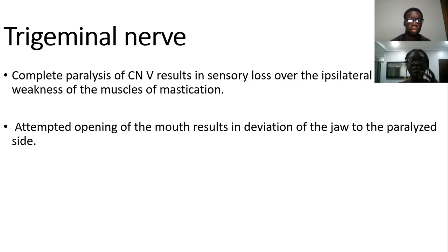And so if a patient attempts to open the mouth, you'd also realize that the mouth will be deviated to the opposite side. So let me explain why the jaw will be deviated to the opposite side. You see that the muscle on the normal side is stronger, but there will be paralysis of the muscle on the weaker side. So once the patient opens the mouth, it will be pulled to the stronger side because there's a weak muscle on the other side. So it cannot counteract the strong muscle. So it will pull it to the other side. It's similar to if you have a tug of war. Whoever is stronger will pull the rope to their side.